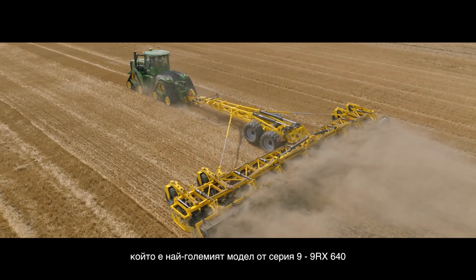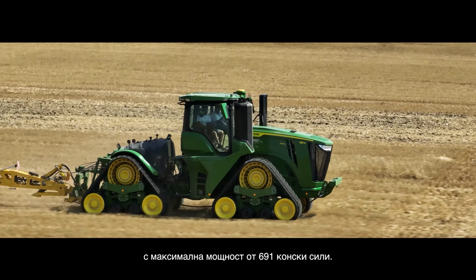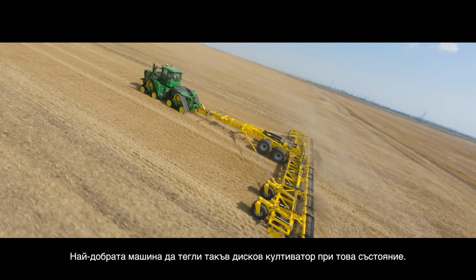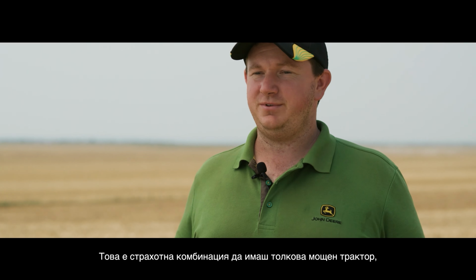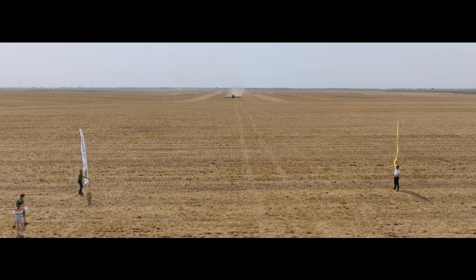So here is our John Deere tractor, the biggest and largest model of the 9 series, the 9RX 640, with a max horsepower of 691 horsepower. That's really the best machine to pull such a disc under wet conditions, and I think we did quite a top job. It's the best combination to have such a powerful tractor in front of such a good disc.